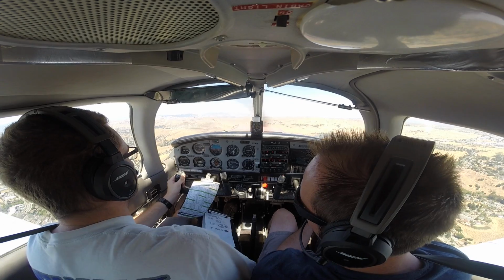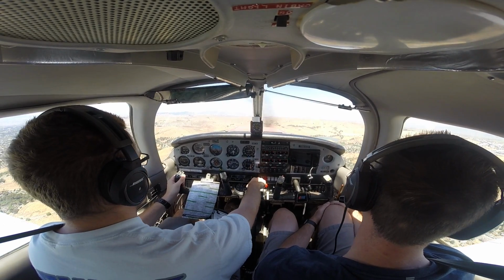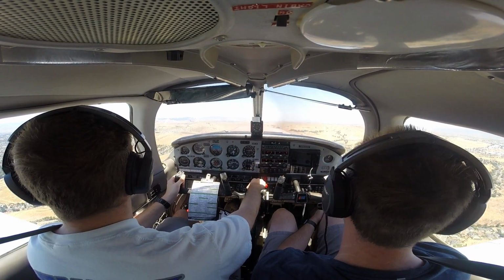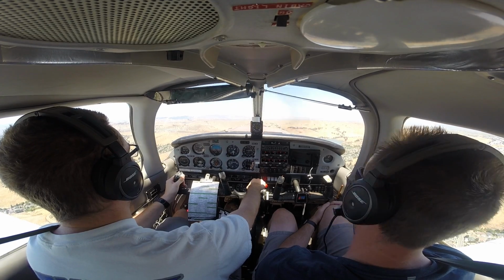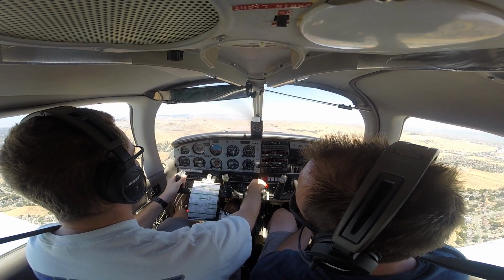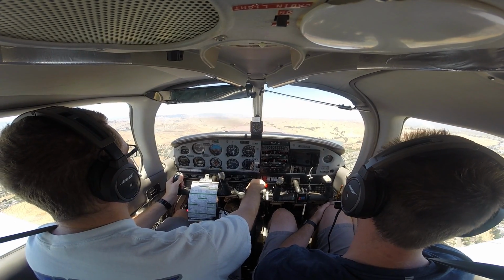Want to try and go slower than that? Sure. Let's see how slow we can go and get this stall warning horn to turn on. That's how we used to do it, but then the FAA is like, no, people ignore it. I'm like, alright, so now we have to do it this way. See, now we're at 50, no problem. But it's going to be a lot more sensitive now.